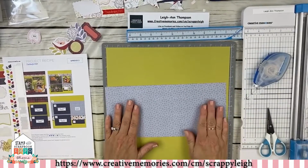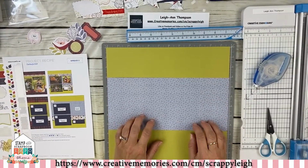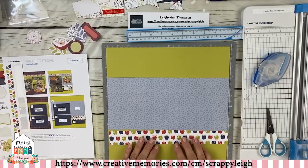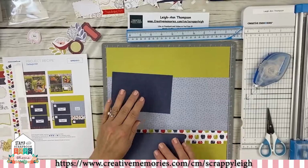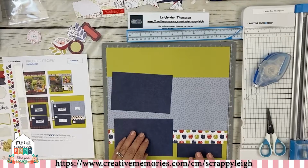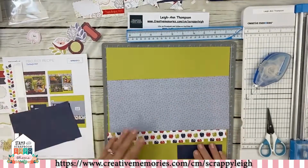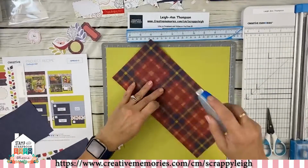So you need your blue flower pattern paper, which is the big wide piece. Then you have your cute apples again at the bottom. And you have your fun mats here and here. And then this fabulous little piece that had the apples, and you have that little banner for the bottom that we're going to create something fun with. So all your papers are there. Now all you have to do is get them down.